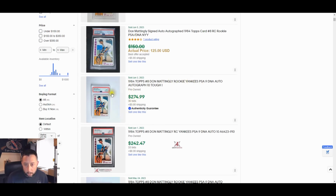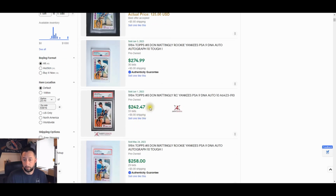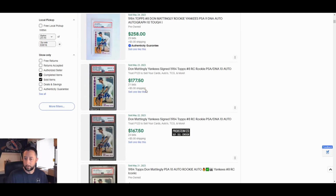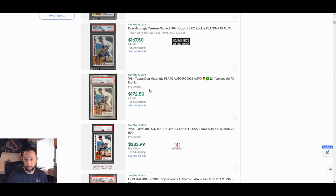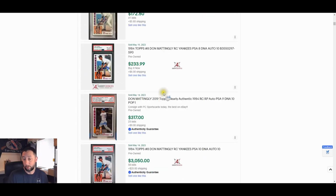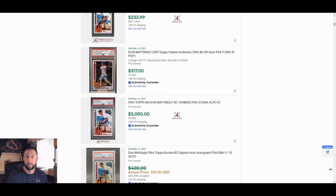279 again. Looks like a 910. So similar to what I have, 242. So when I said I think this was a $200 card, I was a little high. I don't think it's that high of a $200 card. Here's an 8 that went for 230. Thing is, what I have going for me is there's not going to be any of these on eBay.